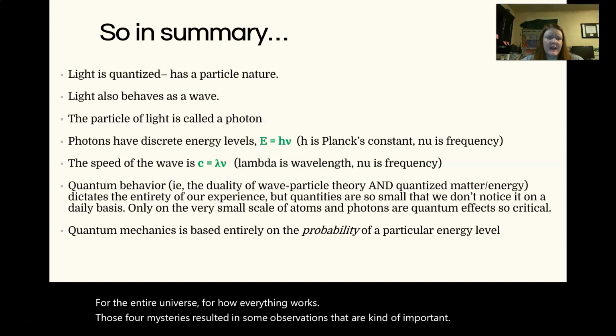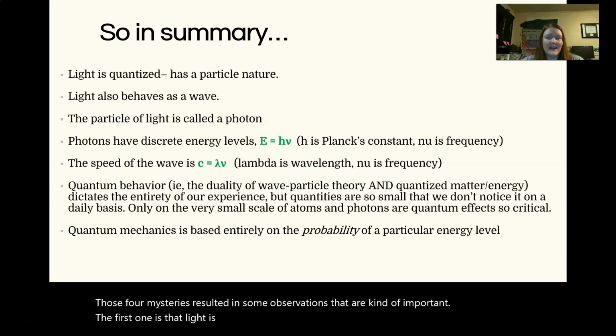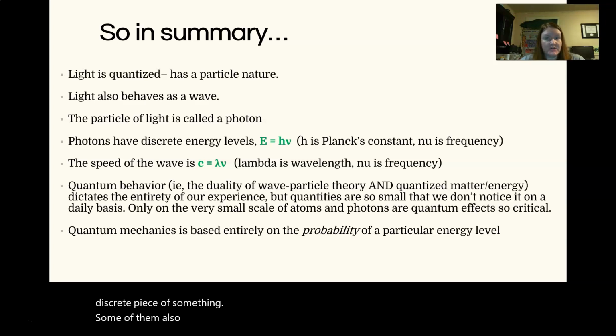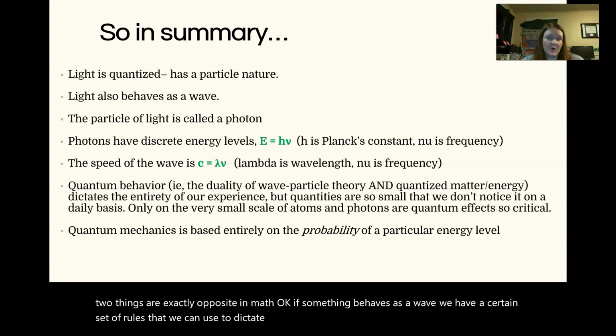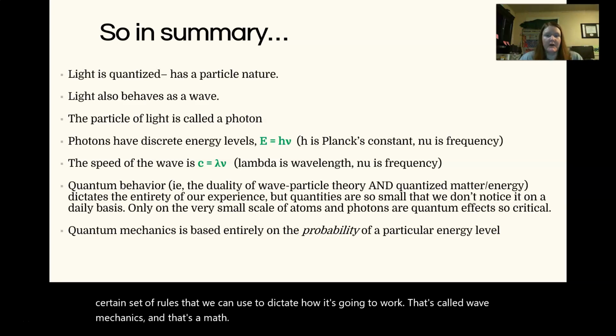The first one is that light is quantized. That means light has to behave as a particle, as a discrete piece of something. Some of them also concluded, like line spectra, that light has to behave as a wave. And those 2 things are exactly opposite in math, okay? If something behaves as a wave, we have a certain set of rules that we can use to dictate how it's going to work. That's called wave mechanics, and that's a math field, okay?